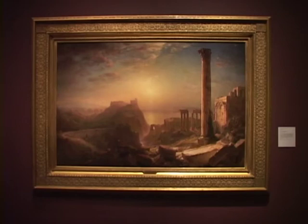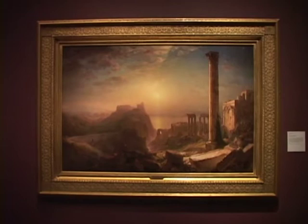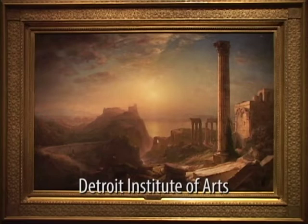This is also by Frederick Church. It's called Syria by the Sea. He painted it a few years after he took a trip to what was then Syria, visiting Beirut, Damascus, Jerusalem, Athens, Rome.